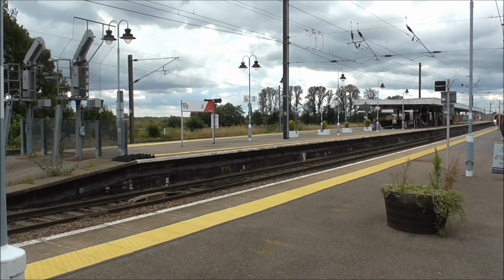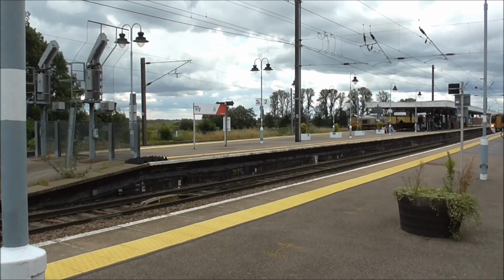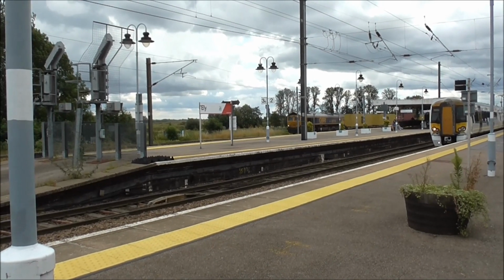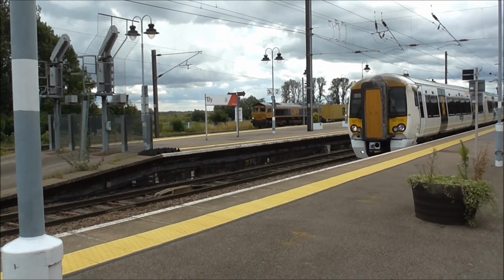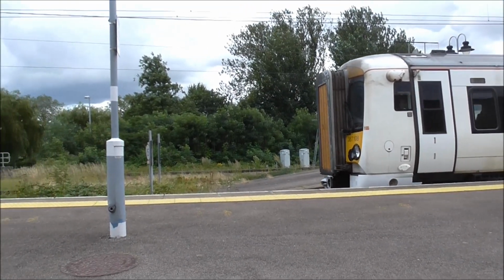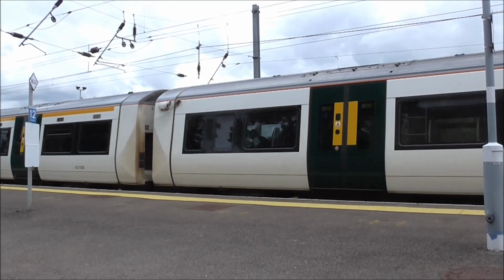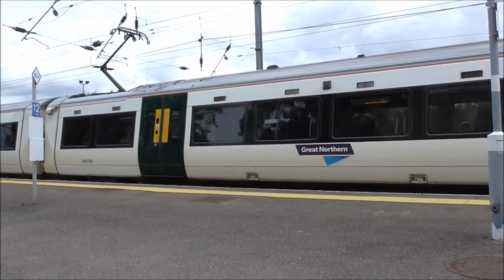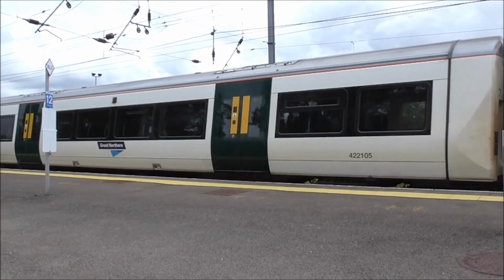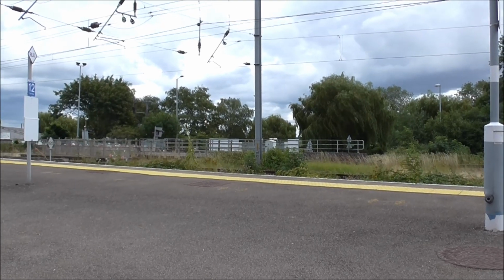Right, we've got synchronised train arrivals here. On the left is an intermodal and on the right is the 1356 service to King's Lynn. This is well timed, this. Right, 387-108 and 387-105 are carrying on their journey to King's Lynn.